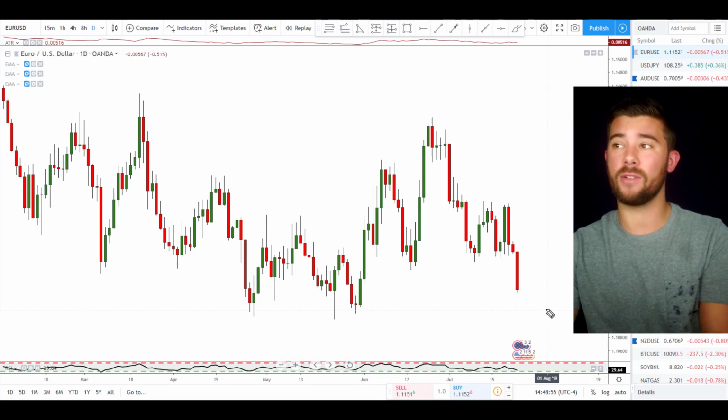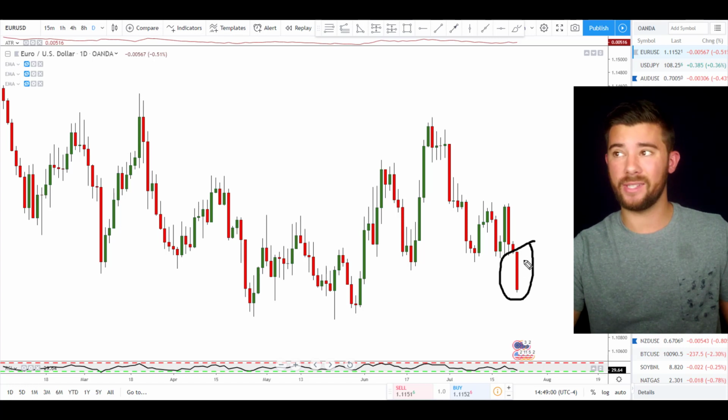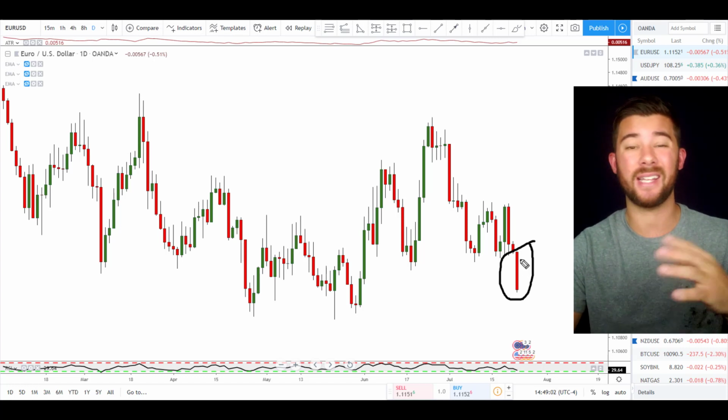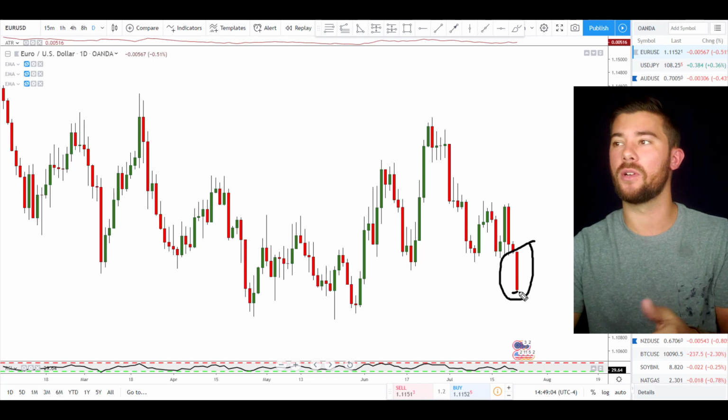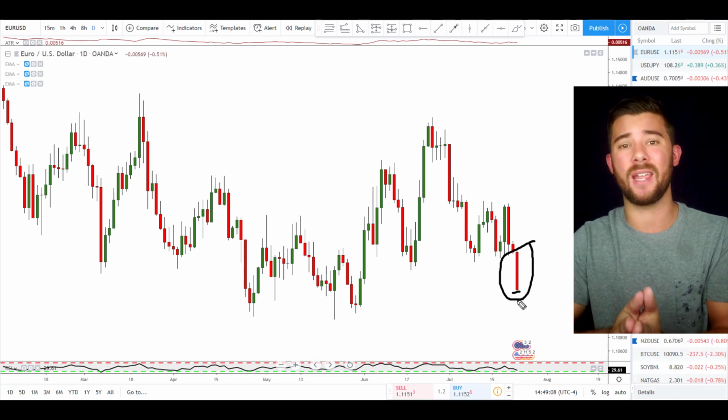If we're looking at this euro dollar chart, would you say that this is a pretty big candle? This candle itself moved about 60 pips today. It hasn't closed yet, but chances are we'll close down here towards the bottom of this candle, and we will have moved over 60 pips in one day on the euro dollar.